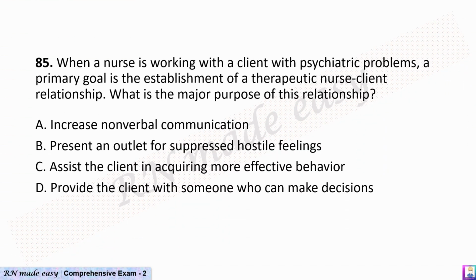Question 85. When a nurse is working with a client with psychiatric problems, a primary goal is the establishment of a therapeutic nurse-client relationship. What is the major purpose of this relationship? A. Increase nonverbal communication. B. Present an outlet for suppressed hostile feelings. C. Assist the client in acquiring more effective behavior. D. Provide the client with someone who can make decisions.